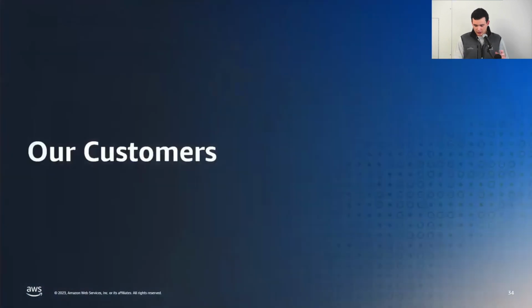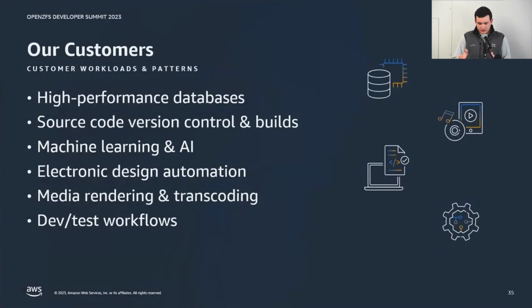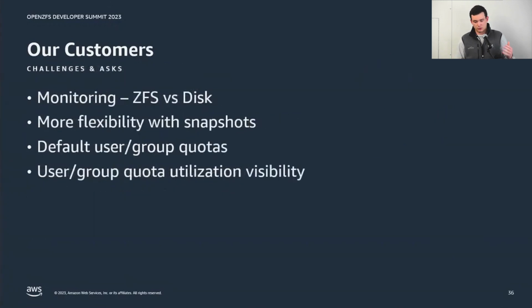Yeah. So let's talk a little bit more about our customers. Just coming back to these types of workloads and patterns. Again, these databases, these small I/O, really latency sensitive workloads, the dev tests that are requiring that snapshot clone pattern. What are they looking for? So top 2 here are things that we can work on and are on our radar. A lot of times we see customers wanting more insight into that disk, that backend link.